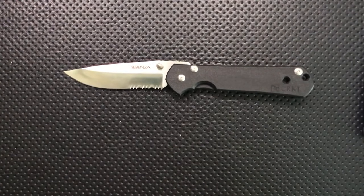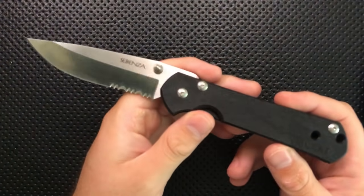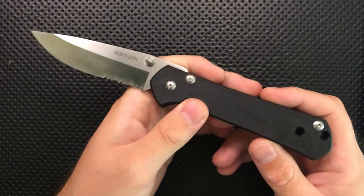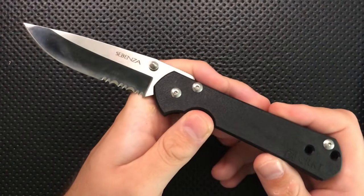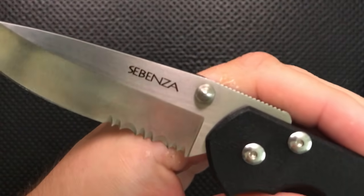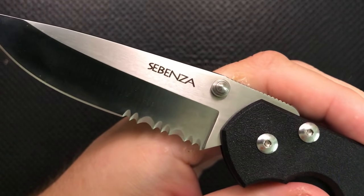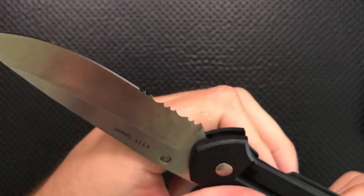Oh, sorry. Terrible cough there. So, anyways, that's the Chris Reeve... I'm sorry, I can't even say CRKT Sebenza. This is the Columbia River Knife and Tool Sebenza, a knife that never quite made it to production. And by the way, the font... Can we comment on the font here? Oh, yeah, the font. That's just nice.